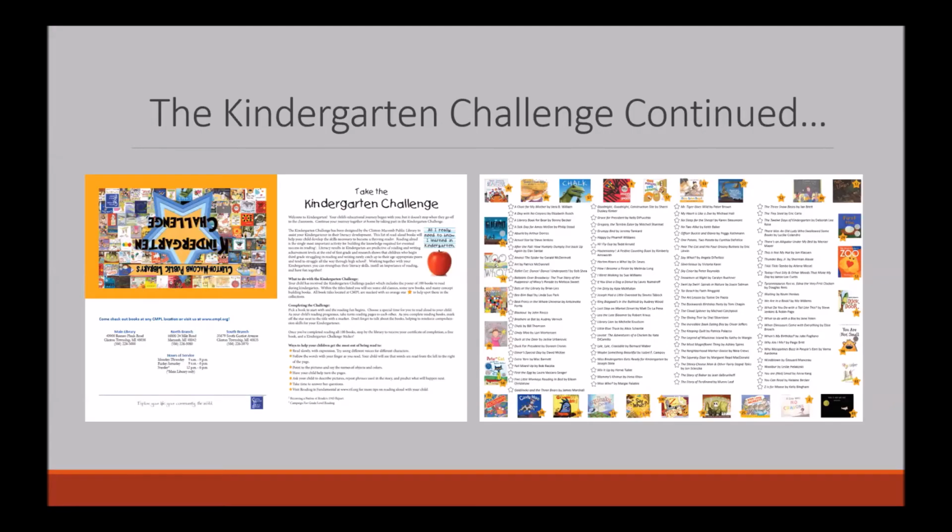This is what the kindergarten challenge looks like. It's one item to pass out. It's colorful and fun. Kids like to color in the stars next to every title that they read. And we also try and make it very easy. All of these books are housed in one place in the library on a special shelf that's labeled Kindergarten Challenge. And each book also has an orange star on the spine to match the poster, so it's very easy to find on a shelf. Finishers get a sticker, a certificate, and a book of their own to keep.